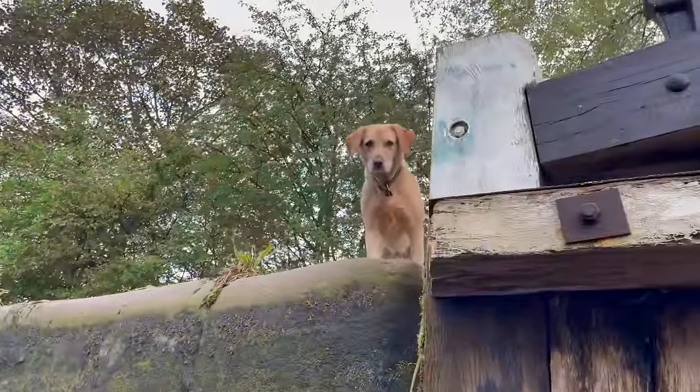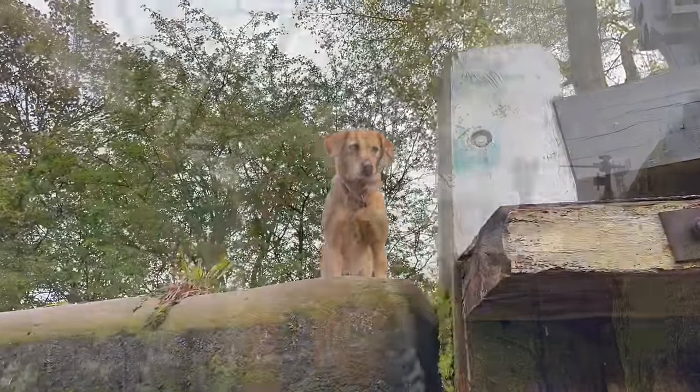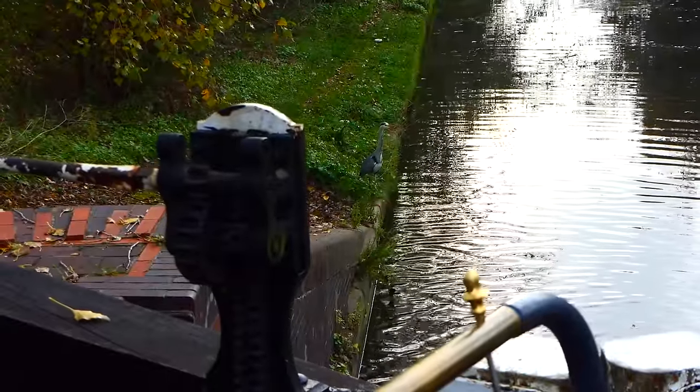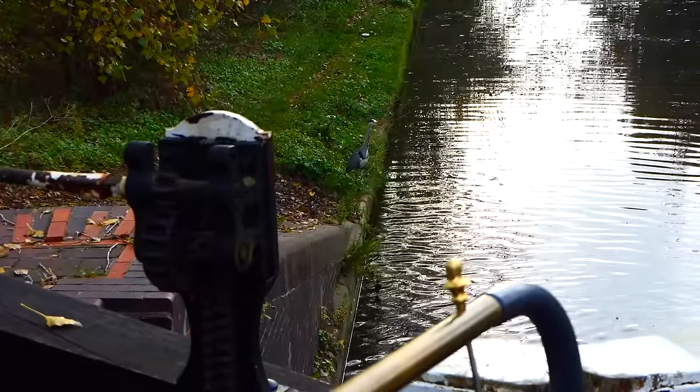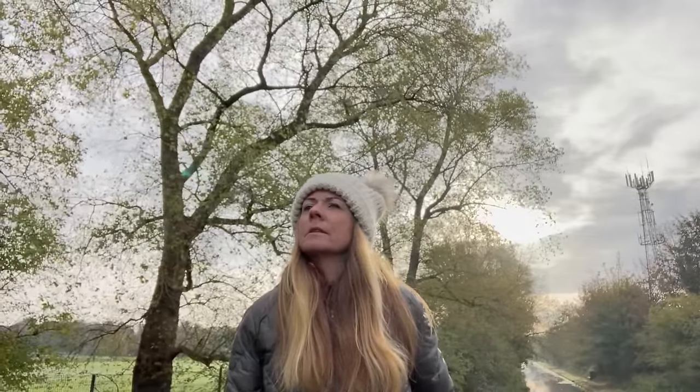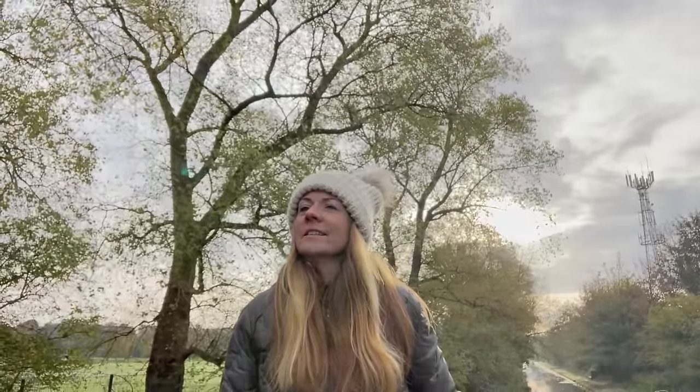Good morning. Today's cruise is going to be about 8 hours. That's if there's no issues or problems along the way. And so on a beautiful fresh autumn morning with a heron for company, we continued our journey to find out why on earth these canals are not being used.